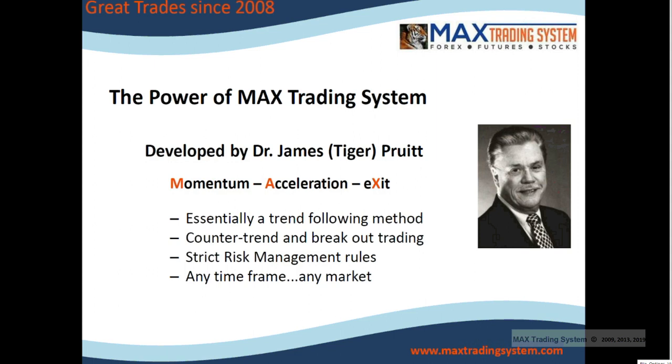And the X of the MAX stands for exit. At some points or several points along a trade, we will have to consider exits, and we will have two types of exit: a short-term exit and a long-term exit. A short-term exit, as I will illustrate later, will be a partial exit, and a long-term exit will be a total exit. We will close the remaining open position.